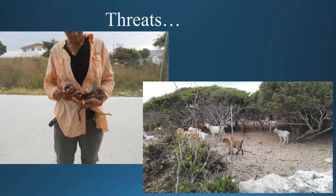Okay. So, are there any threats? Well, there's a boa. They feed on them when they're small. There are tons of goats on Eleuthera, not on Ragged Island. Habitat destroyers.